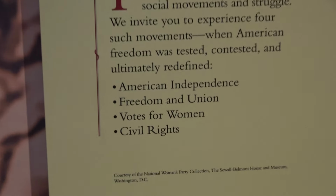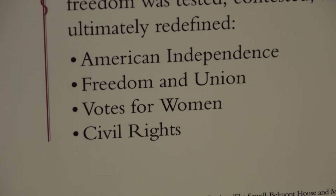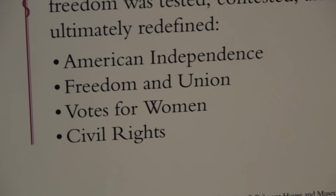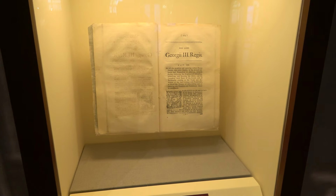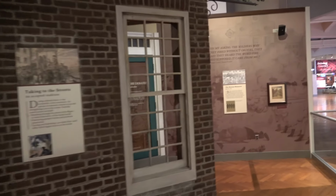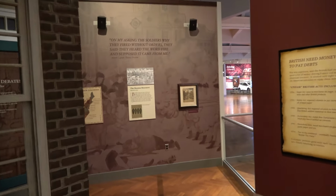So I'm guessing these are the sections of this exhibit. You got American independence, freedom and union, votes for women, and civil rights. It's neat. It's an original copy of the Stamp Act from 1765. And it's a well done exhibit.